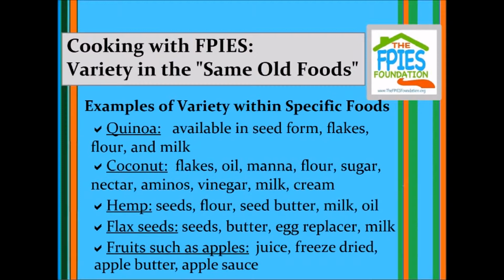Some foods, such as nuts and seeds, are also available in milks, flours, butters, and of course in their natural form for a variety of texture and taste experiences. By researching the various forms of a single ingredient food and what it can present in, a single safe food can pack a lot more punch than initially thought. A few examples of foods that are commonly available in a variety of forms, even commercially, are quinoa, hemp, coconut, flax or sunflower seeds, and even apples and other fresh fruits.